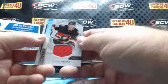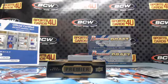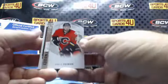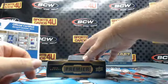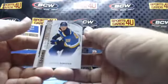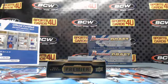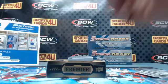Rookie jersey, Senators, Shane Prince. Rookie, 262 out of 399, Flames, Emile Poirier. Rookie, 60 out of 399, Blues, Colton Parayko. 94 out of 399, Kings, Drew Doughty.